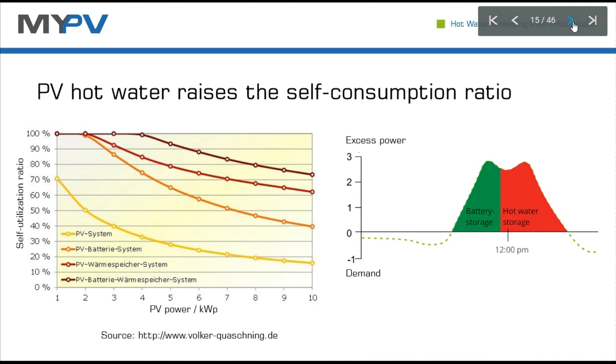Good. It's all about raising the self-consumption ratio. We want to keep the energy in the building. We do not want to feed it into the power grid. And I'm using this slide quite often. It's from the Technical University in Berlin. And here we see the self-utilization ratio for a single family home with a 5 kilowatt peak system, for example. And what we can read here is that the self-utilization ratio for a normal system is around one third. The rest of the energy would be fed into the power grid, because energy production from the roof does not happen at the same time as we have demand, let's say in the evening, for example. That's completely clear. So the normal way to improve the system is to install a battery.